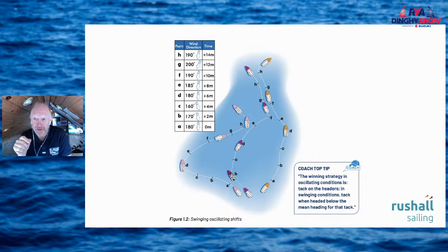Your focus is absolutely on the compass if you've got one, or if not, on your angles compared with the other boats, on your angle compared with the land, or for the windsurfers, they just gauge themselves against the angle of the waves.